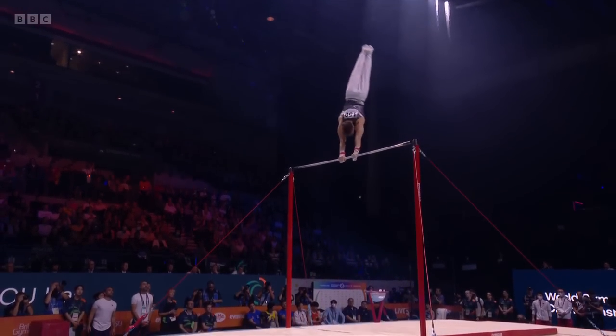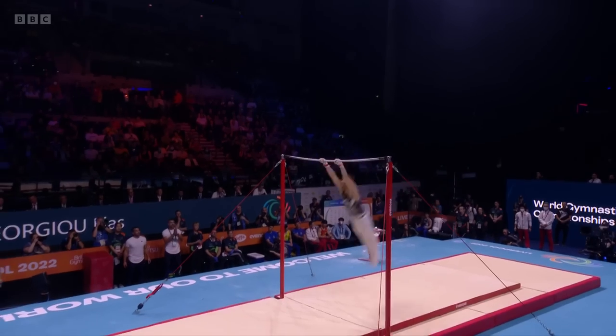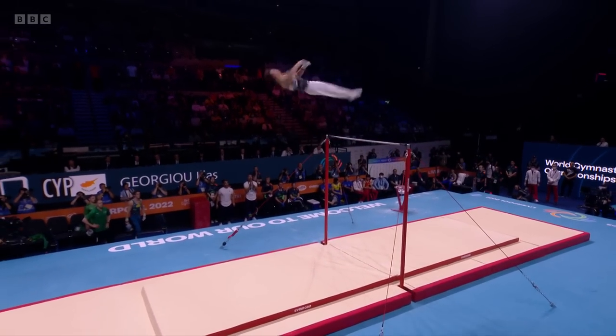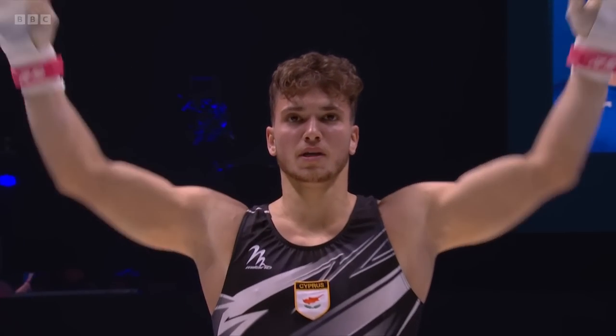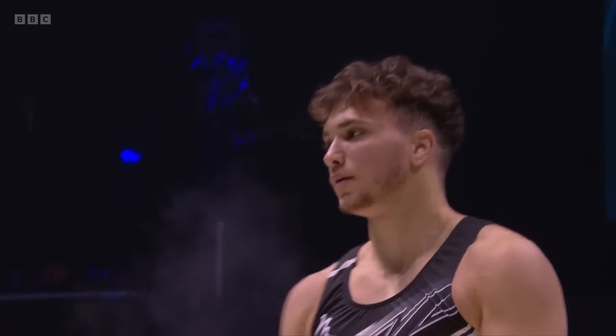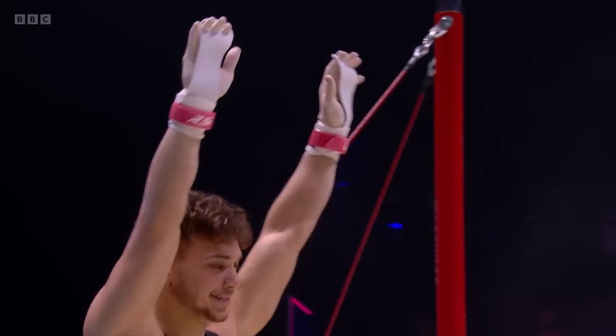Little hop, change of the hands. That was a good turn on top of the bar. Here it comes, two twists, two somersaults, just the littlest hop. Could be in with a shout. 14.466. These scores are very, very close, actually.